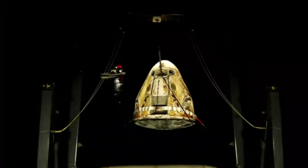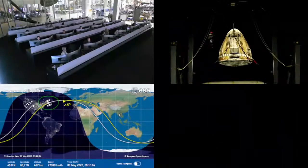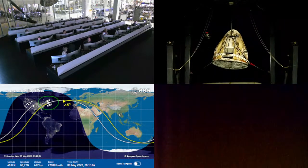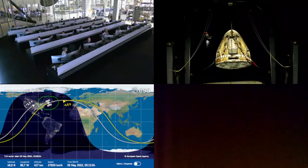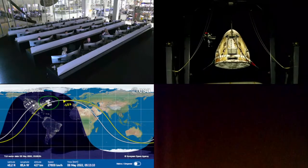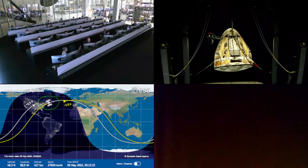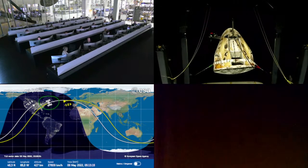Pretty cool view there of the heat shield now that it has been lifted out of the water. You can see the water sloshing around there. That is actually where the parachutes deploy from. The main parachutes are located in that bay there under the side hatch. The drogue parachutes are located in the bays above the side hatch.